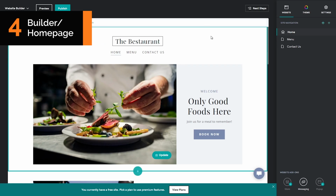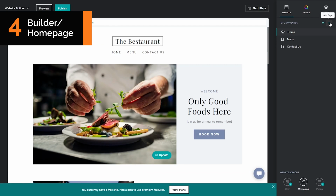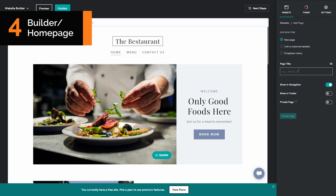If you need to add any pages to your website that may not have been auto-generated, click on the Website tab and then the plus sign that's next to Site Navigation. Choose a name for the page and then type that into the text box under Page Title. If you want this page to appear in your website navigation bar, make sure you have the Show in Navigation button selected.